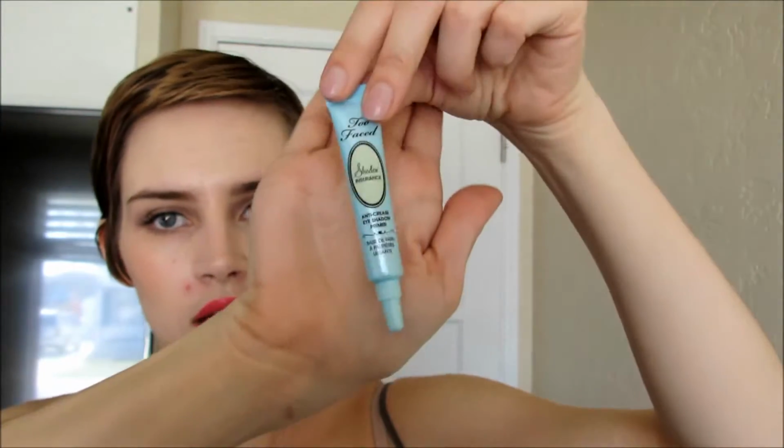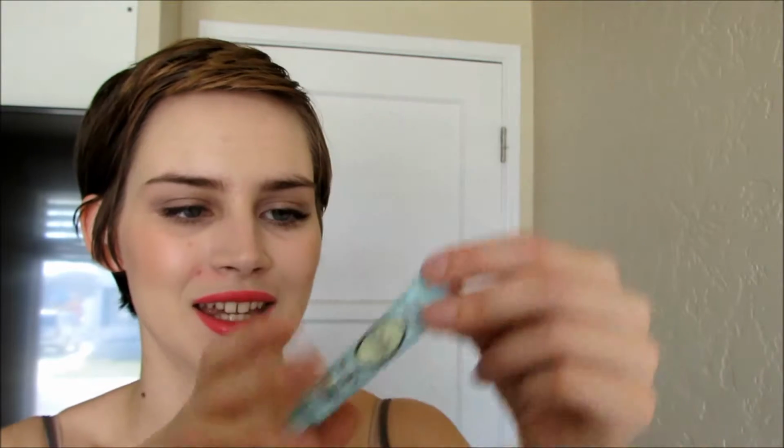The next is their Shadow Insurance. I don't like this. I've got other ones that I do like much more. I am still using this because I want to use it all up, but it smells funny to me. I don't like the smell. It smells like bad milk. So I would not be repurchasing this, but I do know a lot of people that really do like this one. And it's very oily, and I don't want the oil.